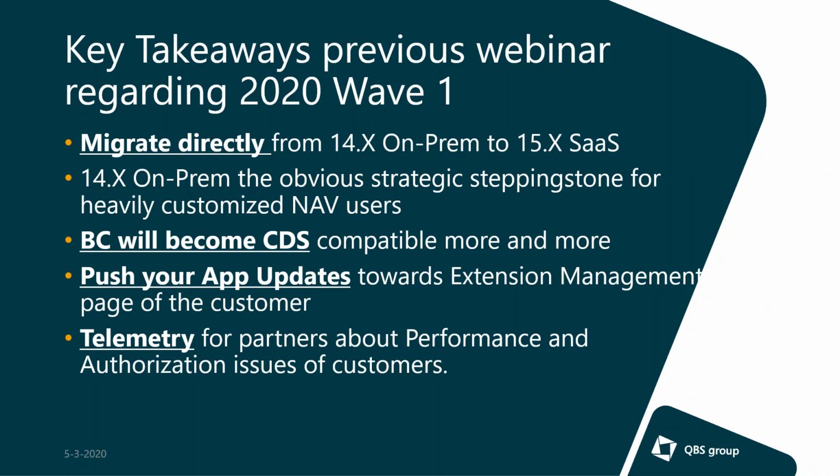You as an ISV are able to push your apps to the extension management page of the end customers, and also some telemetry, and I will dive into that later on. So Microsoft is also bringing some enhancements to the partners as well to monitor the performance of tenants of the end customer.